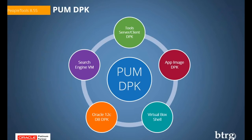So there's three kinds of duplicates that you can download. The main one is obviously the Pom. So the Pom duplicate comes with not just the application binaries, but also the database. So once you deploy a Pom duplicate, you have a fully functioning environment, including a database.